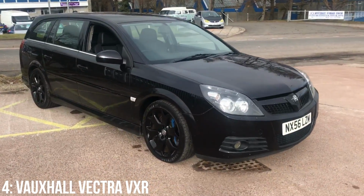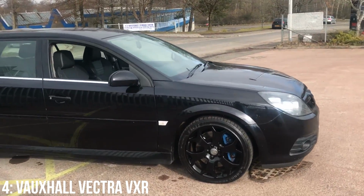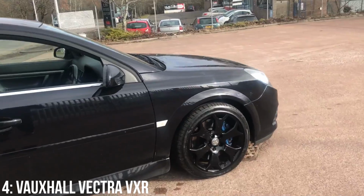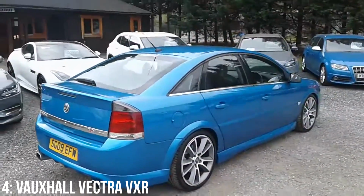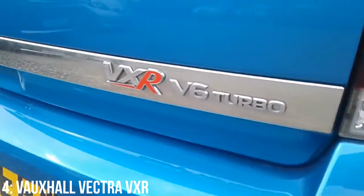But what's fun about this is that it offers a hot saloon or estate, with a bit of flair, but also a bit of flex, knowing that the majority of people would have probably considered going for an Astra or a Corsa as the usual offenders. There are less than 600 of these on the roads in the UK, compared with over 6,600 Astras, for example. It's less a car for the track, and more a car for autobahn cruising, with a top speed of 161 miles per hour.